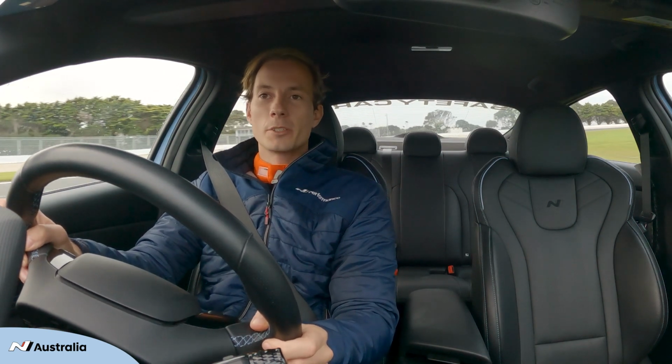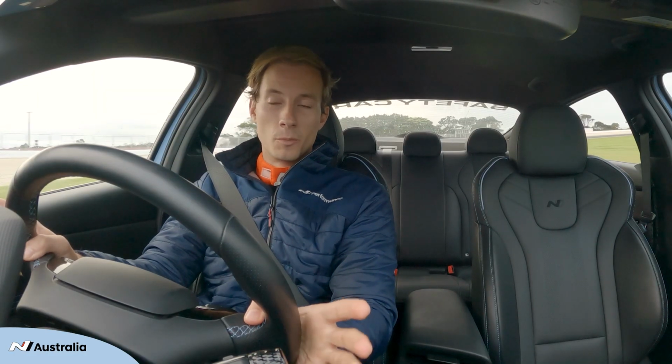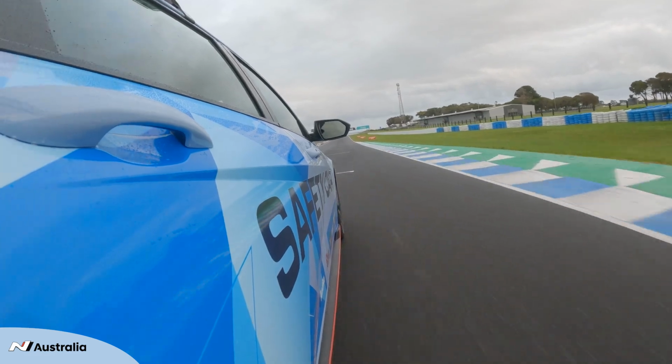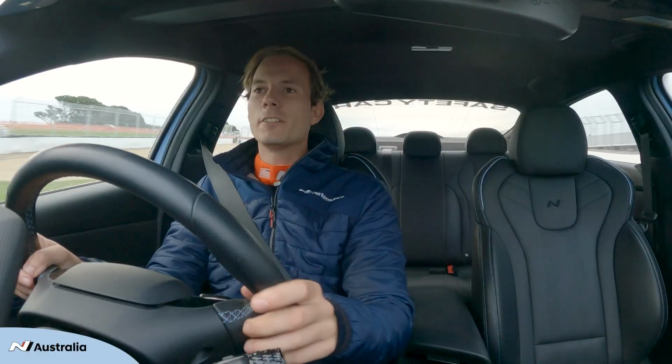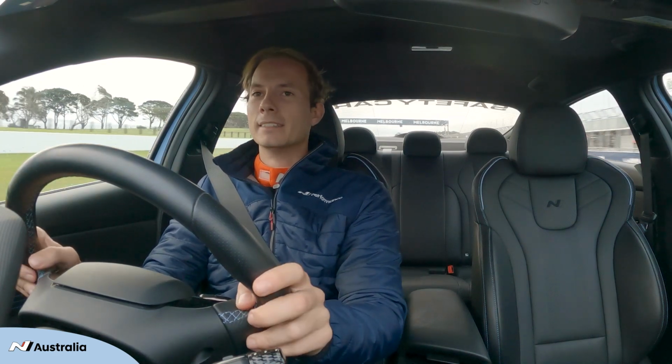One of the great circuits of all time is Phillip Island. We've had practice here today. Thank you for asking, it's gone well. And I'm going to take you for a little tour and show you what the place is like. If you ever take your road car to Phillip Island for a track day, you take your N of any sort, it's a little bit of a guide here.